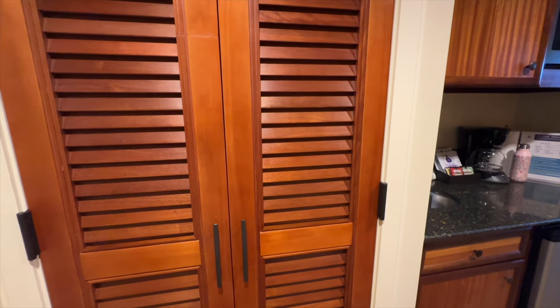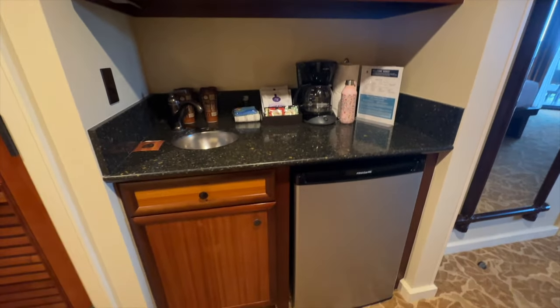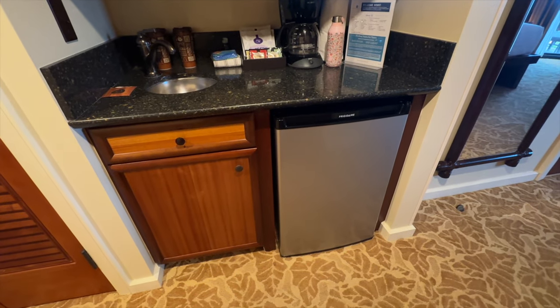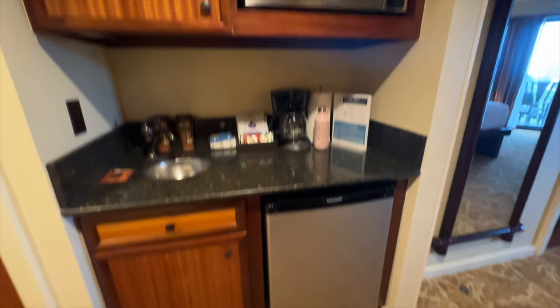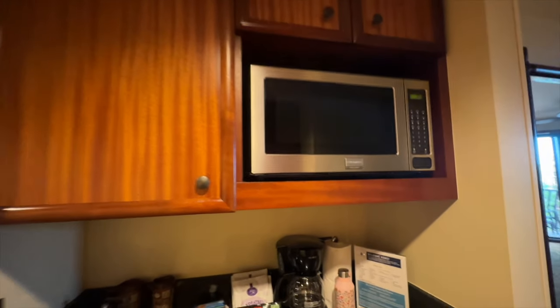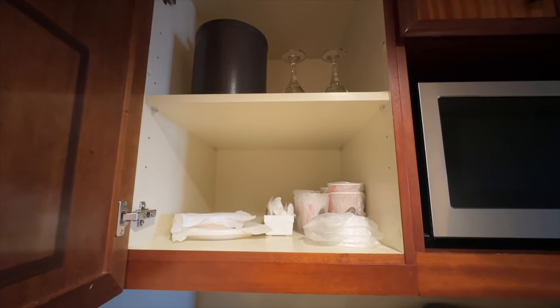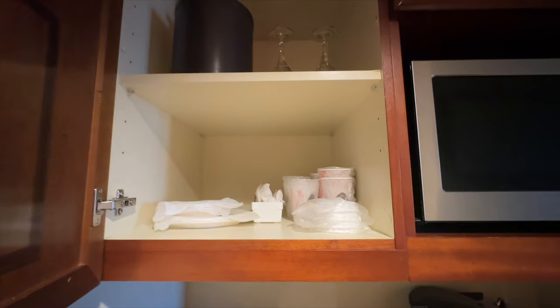So coming in, we've got a closet on the left-hand side. We've got the small sink kitchenette with a fridge freezer. Fridge in there, small freezer on the top. And then we've also got a microwave as well. And you've got your utensils in there, cutlery, bowls, plates, etc.